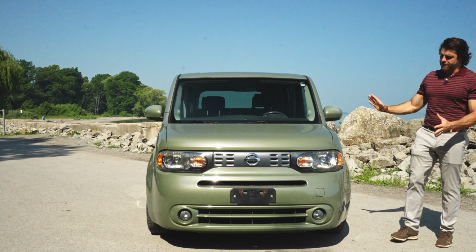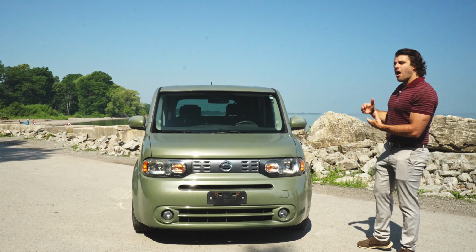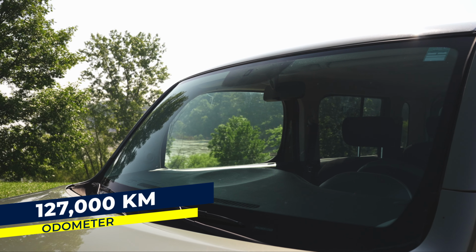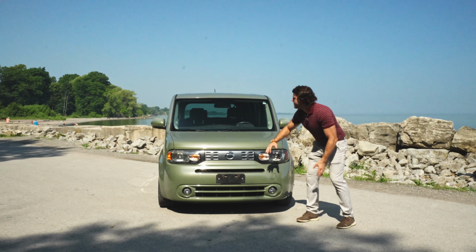But when we look at the front end here, you can see the car for 2009 is still in good shape. It's over 13 years old, 14 years old, probably pushing now, and you can see it's still in good shape. This specific one has 127,000 kilometers, and look at the front end. Even here, you still get some fog lights down below.